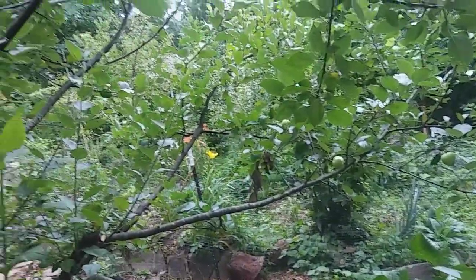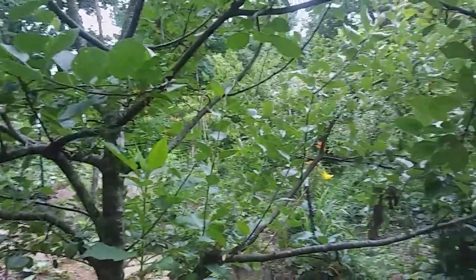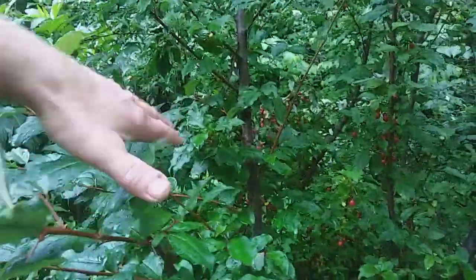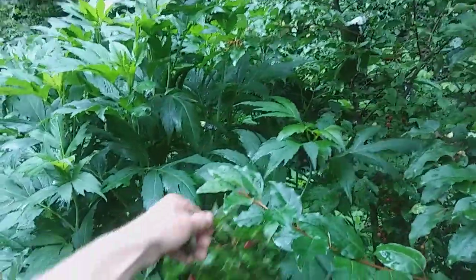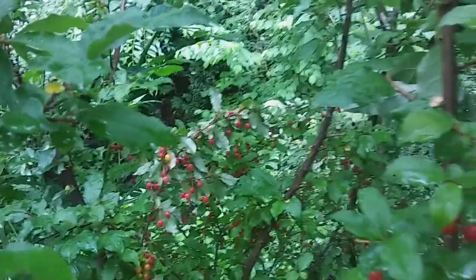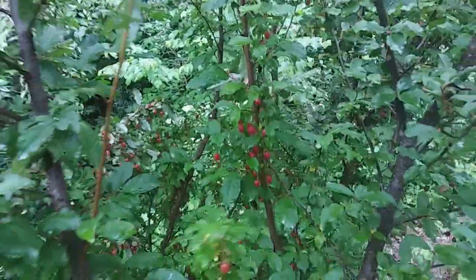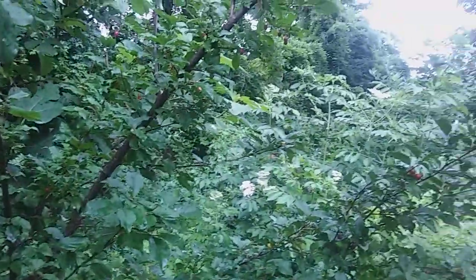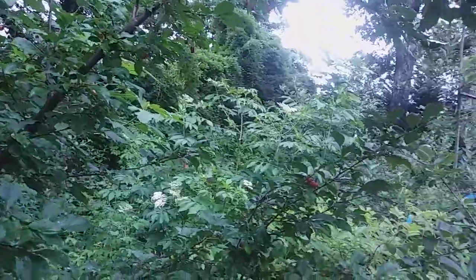Alright, here's that apple tree. And behind is this gumi, which is a nitrogen fixing shrub. We've already harvested 2 or more gallons of berries off of it. And it's still just loaded with berries, coming to an end of their season. I see the cardinals down here feeding on it all day. You see the elderberries flowering.